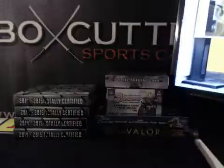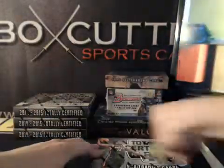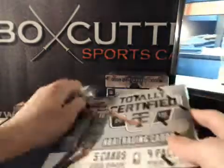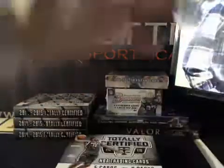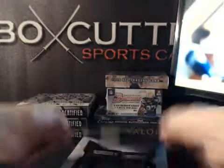There's your teams. Good luck again. 4 boxes. T-cert basketball. Hope we get a nice one of that guy or another big rookie or something. One of one would be nice.